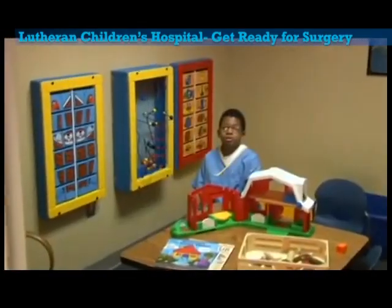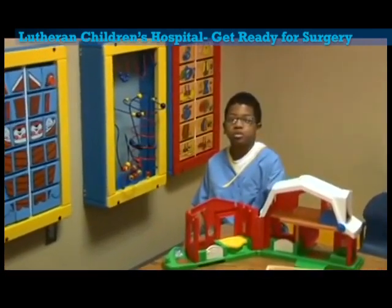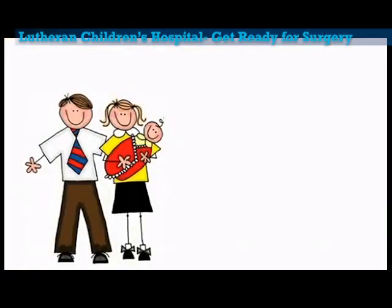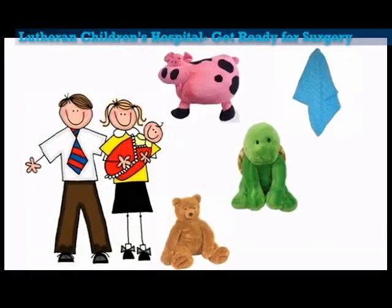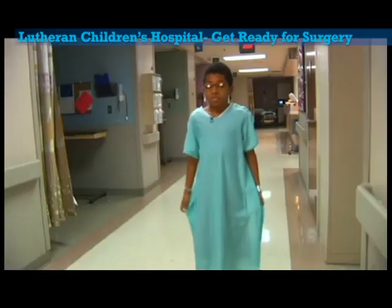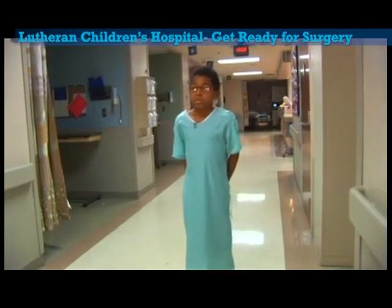In the pre-op area, there is a playroom with lots of toys and games for you to play with while you wait your turn. You will have your own room, and your family can stay with you there. You can also bring a favorite toy or stuffed animal to keep you company. You'll need to change into comfortable hospital pajamas. The pajamas are silly and open in the back. You can wear a robe to help you stay warm.